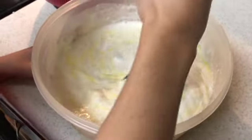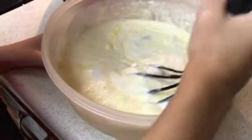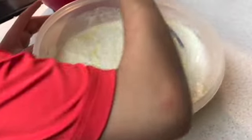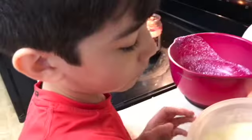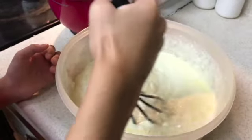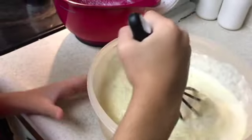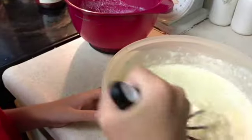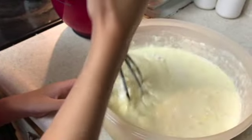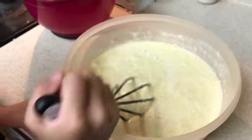But this is a big batch. I understand not everybody is going to be able to eat all of this, but really it sits well in your fridge. Cohen says he'll eat all of it. My kids love it. It is so quick and convenient. Is this your homemade or somebody else's? No, this is my homemade.